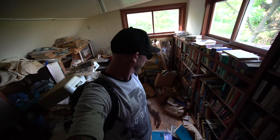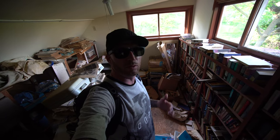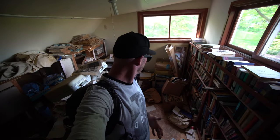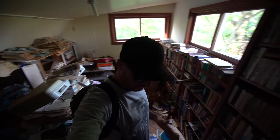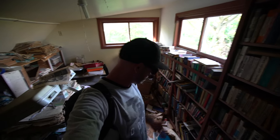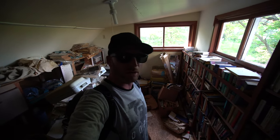Alright guys, this is the last room in the upstairs, and it is completely packed with books, old papers, and just little trinkets and things like that. Like, they just kind of threw everything in here. Or somebody just threw everything in here around, one of the two, because this place is an absolute wreck.